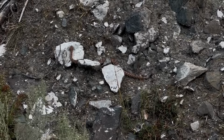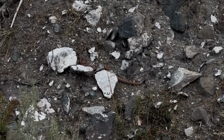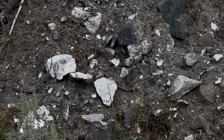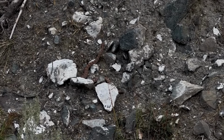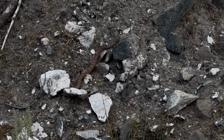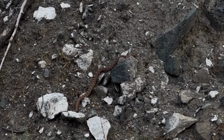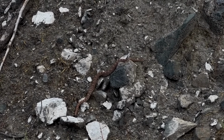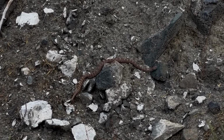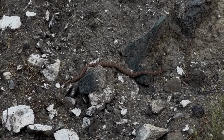So there we are. We've seen our first baby rattler in the wild. And don't worry, I am zoomed in. We are a good distance away from him. We did hear him rattle, and he went the other direction as we were coming down. Didn't want anything to do with us. Let them have a wide berth. Find a home for the night.